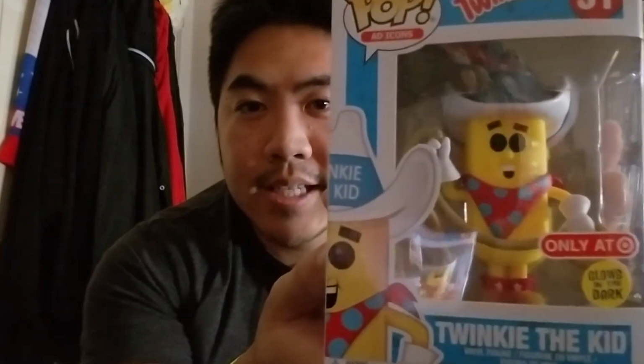First one I'm going to show you guys is this guy. I've showed it on this channel before, but I just really love this pop. It's Twinkie the Kid, the Target exclusive glow in the dark. And I just really love the way this one looks, and especially that it glows. Like, I think I mentioned it before, but I think glow is my favorite variant of Funko Pop.